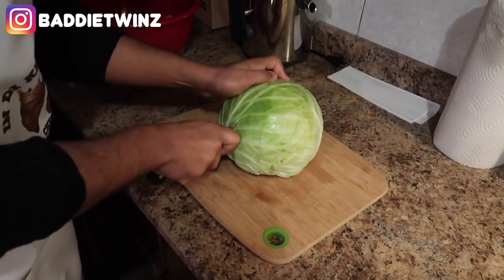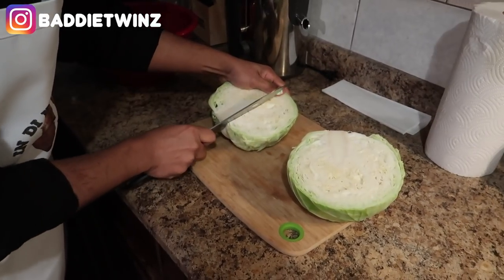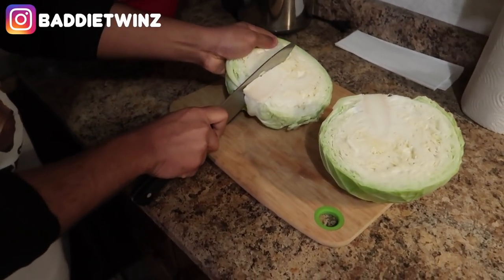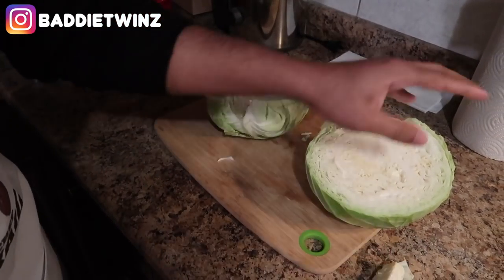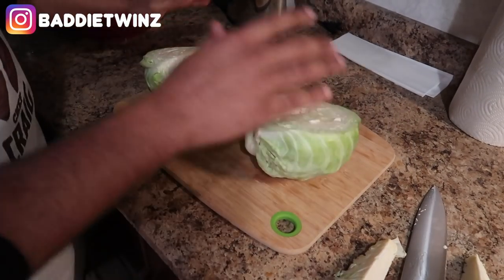And we're just gonna split this down the middle. And we're gonna get rid of this hard part. Get rid of that. Then we're gonna chop this all up.